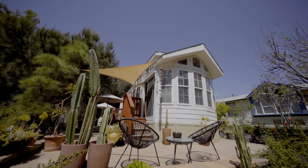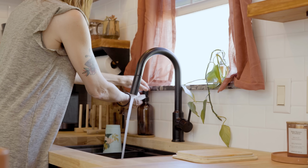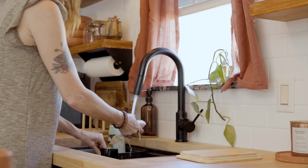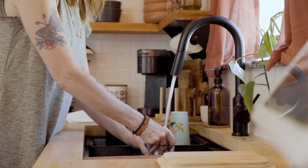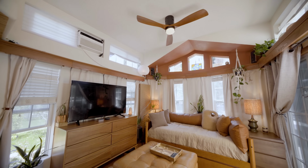I personally always loved the tiny house. I've always done research on them. I was looking for something to purchase and it's just unaffordable in this area that I live in. Tiny houses just seem the way to go. Even though it's a tiny space, I feel like the way you organize, it doesn't feel small.